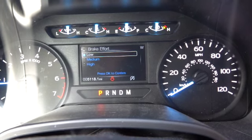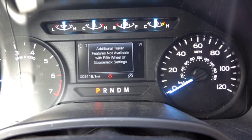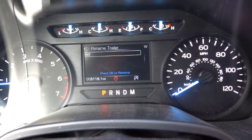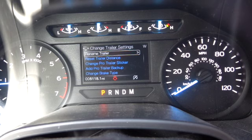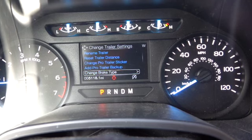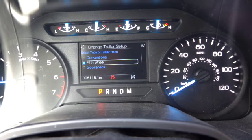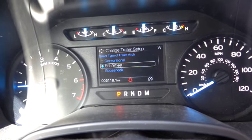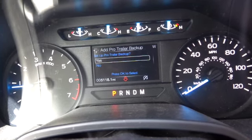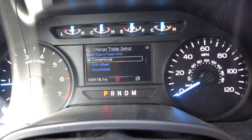So you can control the brake effort. Let's say you want it to be low. Is it a conventional trailer, a fifth wheel, or a gooseneck? Let's say it's a fifth wheel. Well, actually this is a 150, so we're not going to tow a fifth wheel with this. We're going to tow a conventional trailer. Set up Pro Backup. Now this, I'm not going to be able to show you, because you need a trailer to do it. But this is where you would set up your trailer backup system, which is pretty amazing.